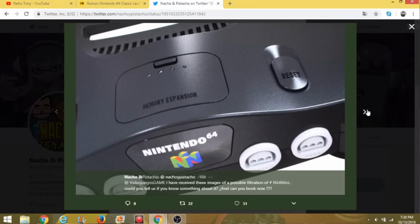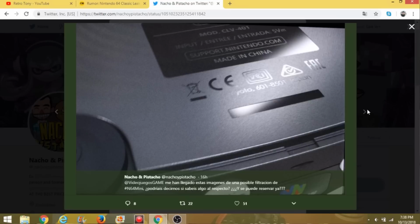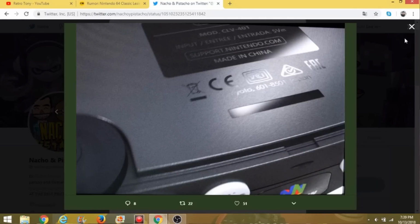So first of all, the front plate where the four controller ports are at, is it really going to come out that far? Is this kind of like a prototype or an example? I don't know. If you look at the Super NES Classic Edition, it does have this same little front plate where the two controllers can plug into the system. So I don't know, that's question number one I have.